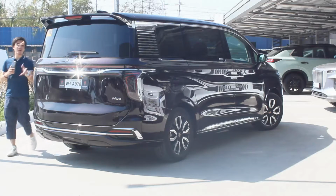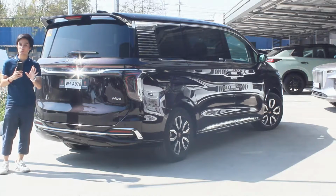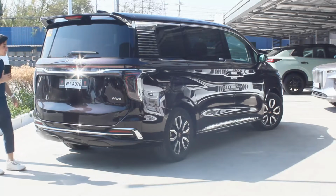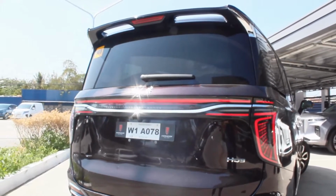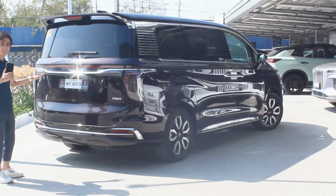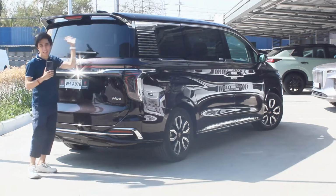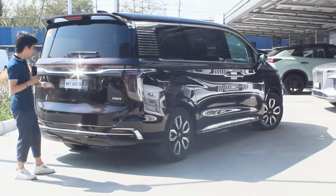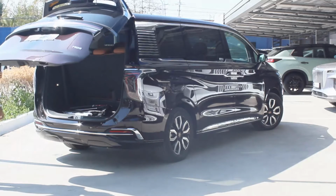There you go. So here now at the rear of this Hongqi HQ9, and unlike the walk-around review of the top-of-the-line deluxe model, finally able to demo all of these lights, and it's one whole piece. And probably in my opinion, this is the best looking mirror of any of the minivans in this class. Even there's a spoiler above here. I'm not sure if this functions, but hey, it looks good at least. More chrome strips here and there. You have an electronic tailgate, and that's a big door.